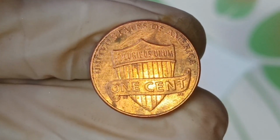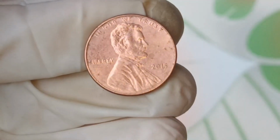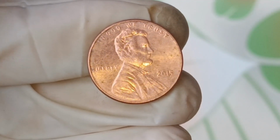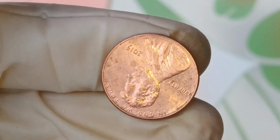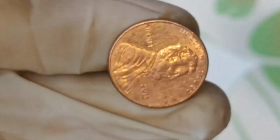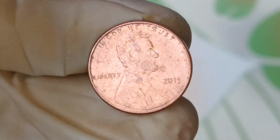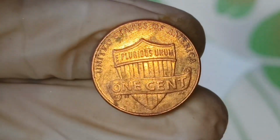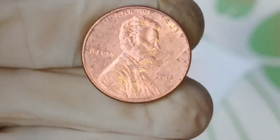So while the vast majority of 2015 Jefferson nickels are still worth 5 cents, the exceptions to the rule are what keep the dream alive for collectors. The idea that something so small, so overlooked, can carry such immense value is what makes coin collecting magical. It's a blend of history, economics, art, and luck, a true treasure hunt in every sense.